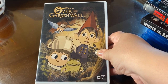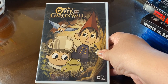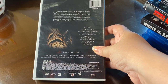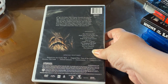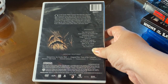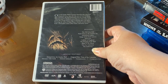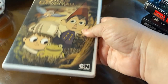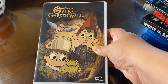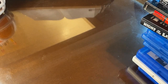Over the Garden Wall. This was on Cartoon Network a few years back. How many episodes are there? There's several episodes. I want to say 10. It's a 10 episode series. It has such a great fall atmosphere to it. It's a story about these two brothers and the adventures they go on. I recommend checking that out.